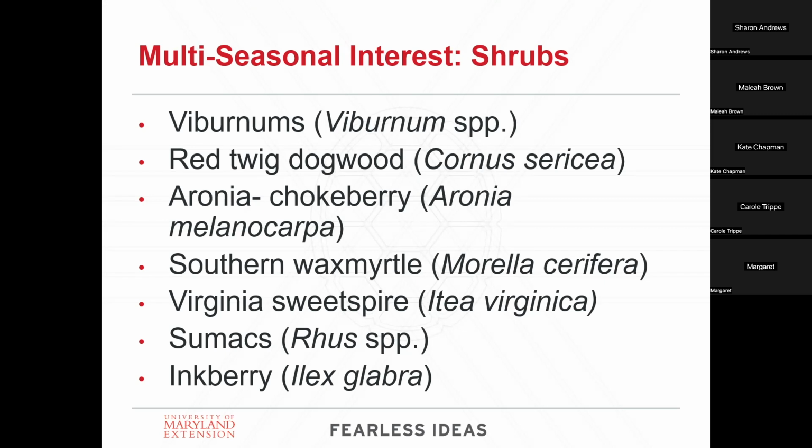Another one, it blooms a very fragrant flower in the summer. And then in the fall, it turns the most amazing colors of red. It's got very great fall color. And then sumacs, which people don't think about including in the landscape. But this is another plant that has a lot of different seasons of interest. And then inkberry, which is another sort of adopted landscaping plant. It's a really good alternative for boxwoods.